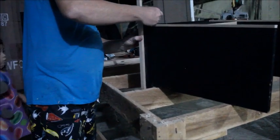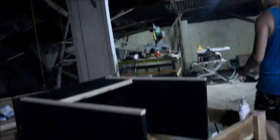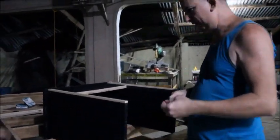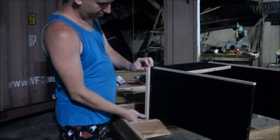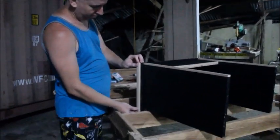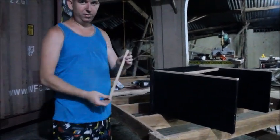I gotta get more screws, this won't be enough. That's my mark. I'm gonna go over here and cut the hell out of the thing. Cut all the pieces. Measure it, make sure it fits good. Turn this down, turn it inside out.